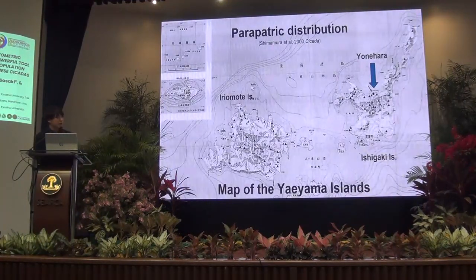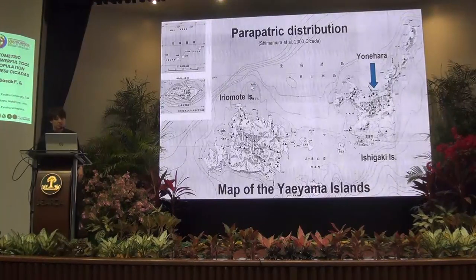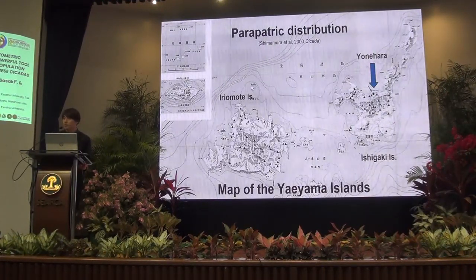This is the map of the Yaeyama Islands, including Ishigaki Island, the right one, and Iriomote Island, located on the left side of Ishigaki Island. I'm sorry it's small, but the black circle on the upper side of Ishigaki Island, showing the habitat of albivalnata, means the Yonehara district. On the contrary, yayamana inhabits all over the two islands, shown by the black triangles, but it's not in Yonehara. This difference in distribution and the extremely small habitat of albivalnata are also mysterious.